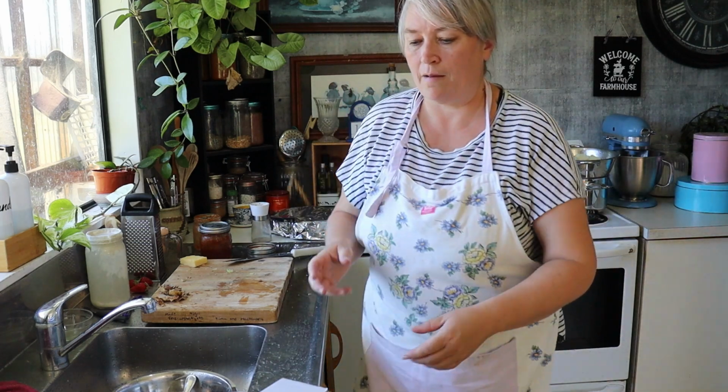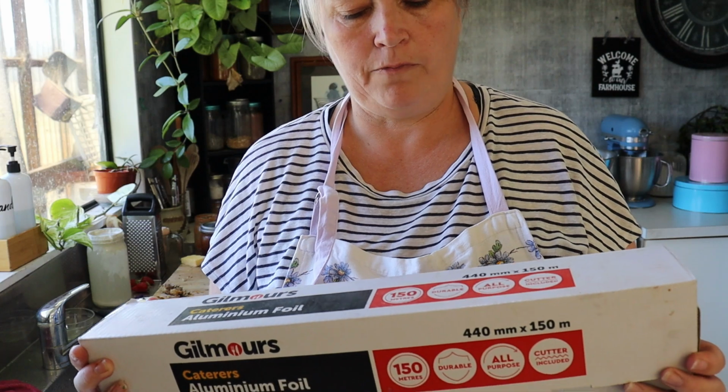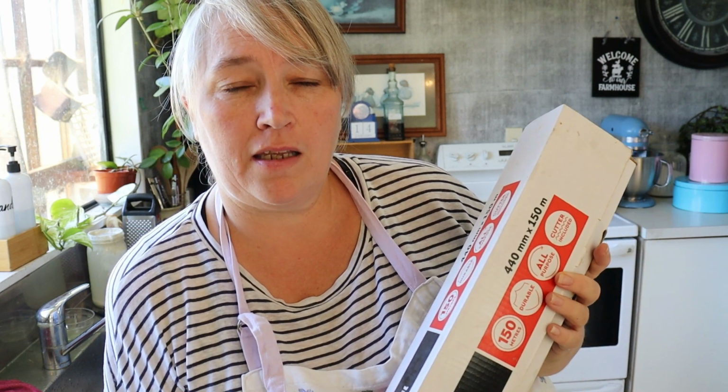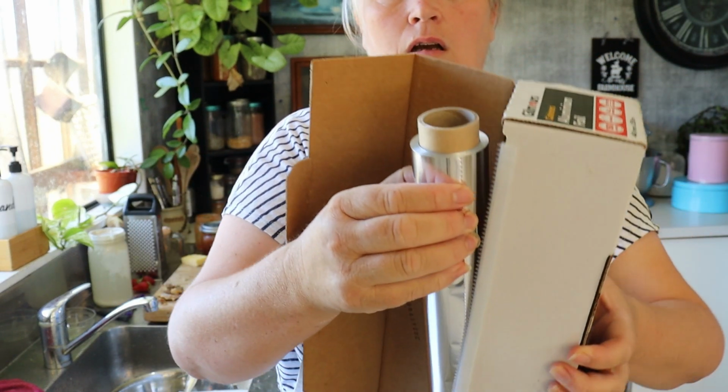So I'm going to give you an example. I bought this caterer's aluminium foil. It's 150 metres. It probably cost me about $25, 30 tops at Gilmore's. I bought it probably at the start of the year, last year, and it's still got a whole heap.